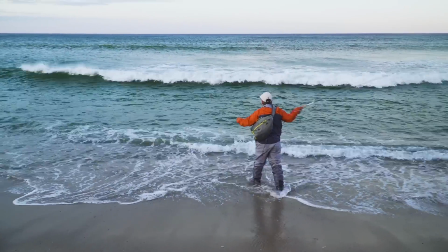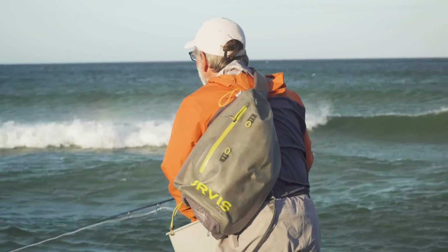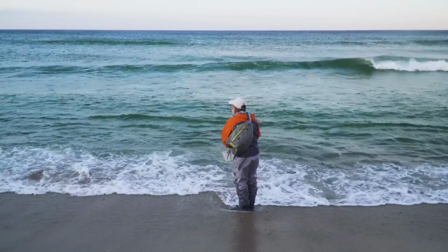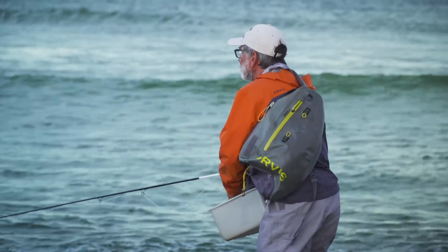You know, I see everybody lined up on the beach and they never move. So I'll take a cast and then I take a step over, or sometimes I never even stop walking. I'm just constantly slowly sidestepping. Cast, sidestep, cast, sidestep, and continue along that. And then I'm changing my strip constantly. Every time I take a step, I change my strip, and I go through a handful of different strips until I find the right one. And then I keep moving.